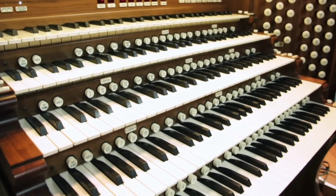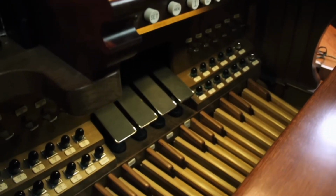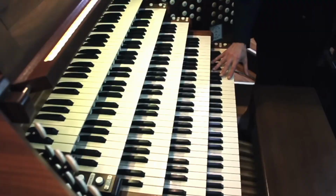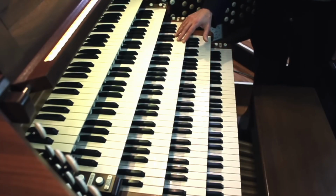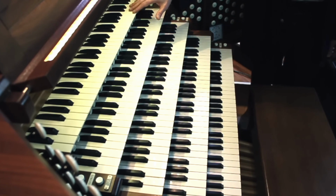So you've got the 5 keyboards and a pedal board for the feet. The 5 keyboards control different sections of the organ. So you've got the choir division, the great division, the swell division, the orchestral division, and the antiphonal division. And then there are a couple of sections of the organ that you can float to any of these keyboards, like the fanfare and the positive divisions.